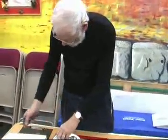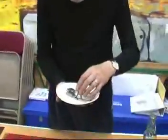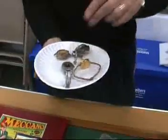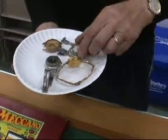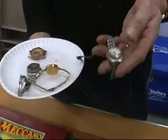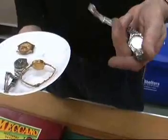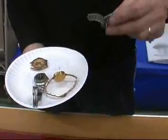Well, no, I can't put them in my hand. Let's leave them on this white plate so you can see them. Not 1, not 2, not 3, but 4 watches. Now, a couple of them really are modern. I mean, that obviously is a modern watch. Calendar watch.